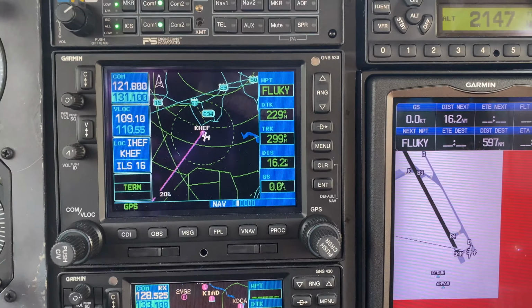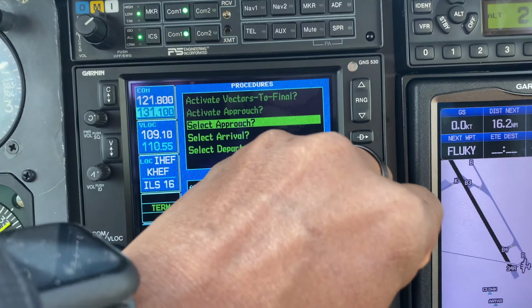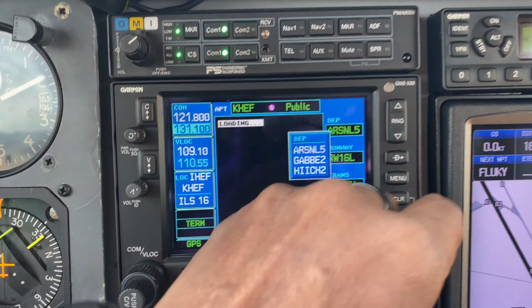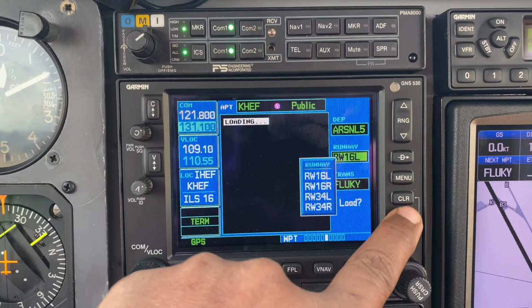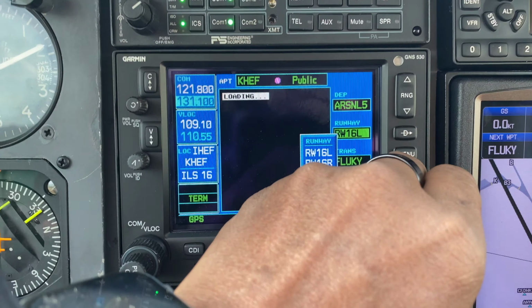Okay, we've got to put our departure in, which is going to be via the Arsenal 5. Black departure, Arsenal 5, and we're on 3-4 right.